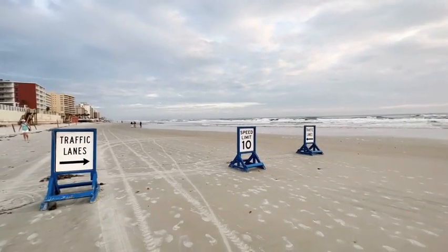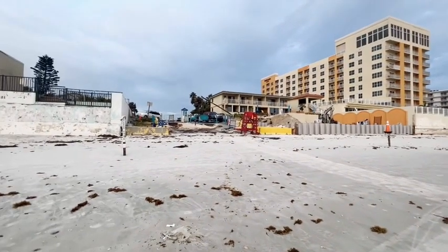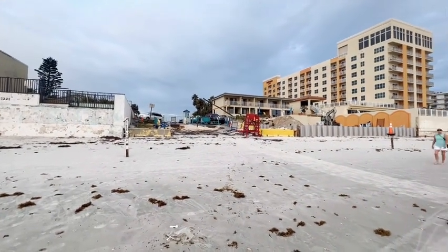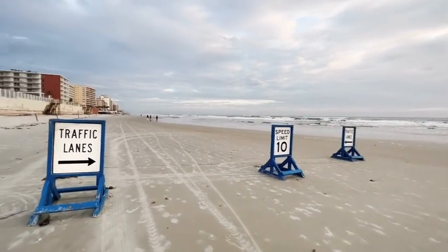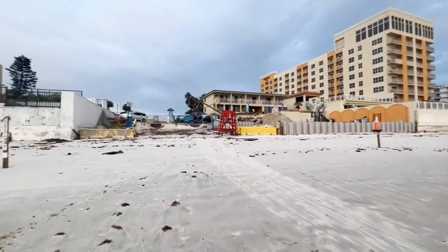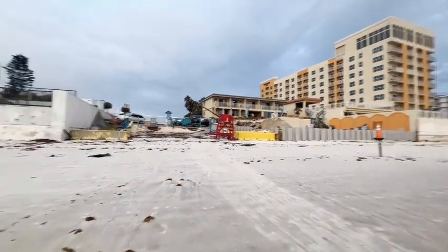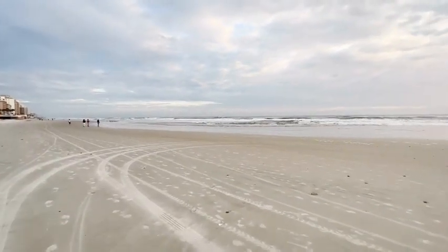Some parts of Daytona Beach are vehicle friendly. That would have been an access to one of the areas that is vehicle friendly, but now that is damaged and you cannot get on the beach from this access point here. But there are different access points up and down the coast.